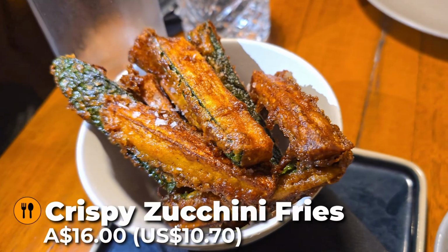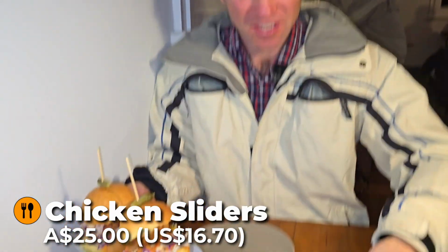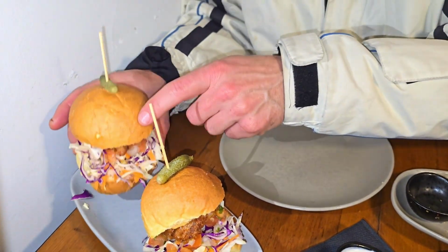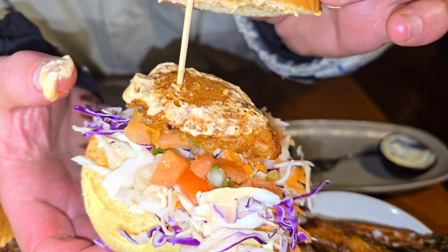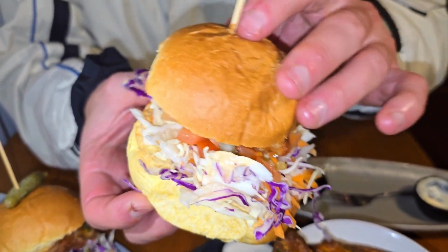Our next two tapas dishes have come out. These are the crispy zucchini fries and we have our chicken sliders. So both look amazing. I will go with the chicken sliders first. So I'm just going to open it up to see what's inside. There's the crispy chicken there. I've got some sauce there as well as some coleslaw and tomatoes.